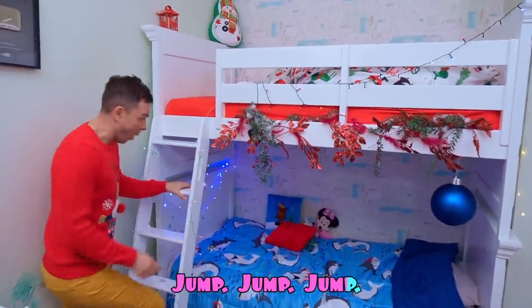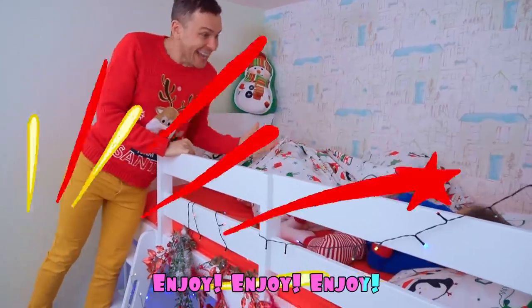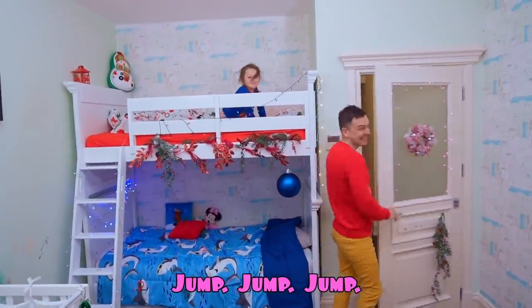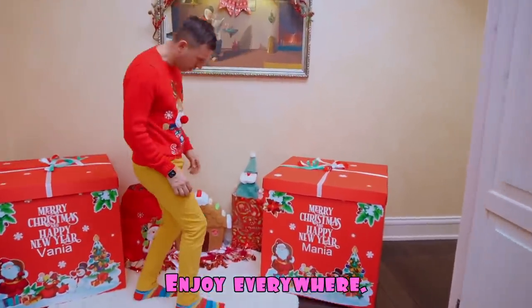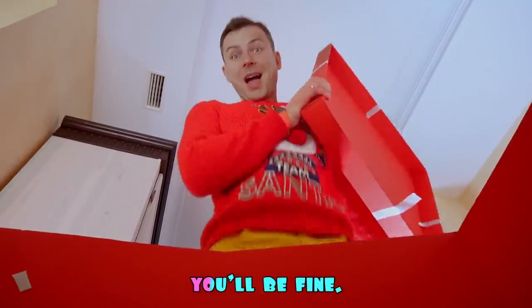Jump, jump, jump! Enjoy, enjoy, enjoy! Gotcha! Jump, jump, jump! Enjoy everywhere, enjoy every time. Don't forget to show your joy. Aha! Gotcha!